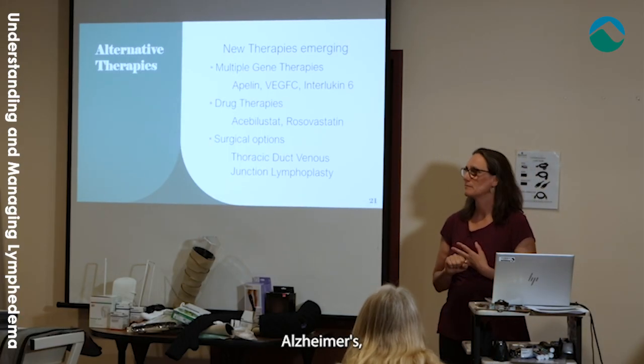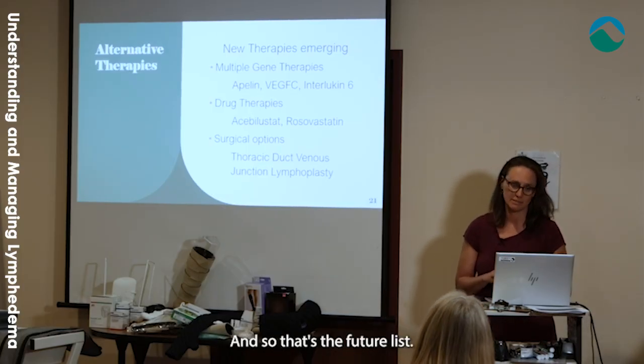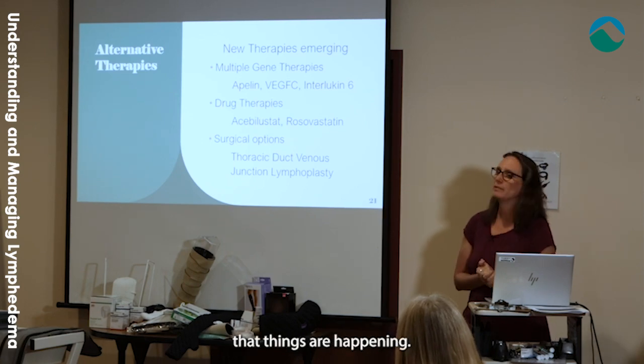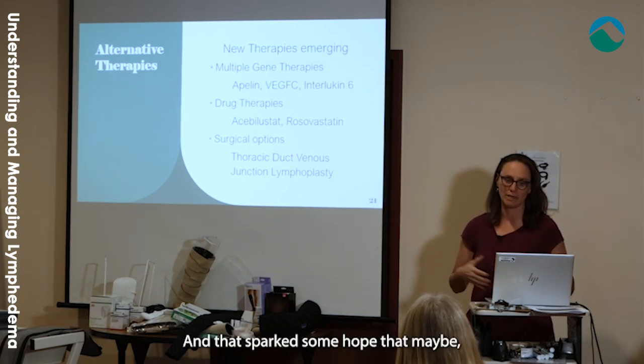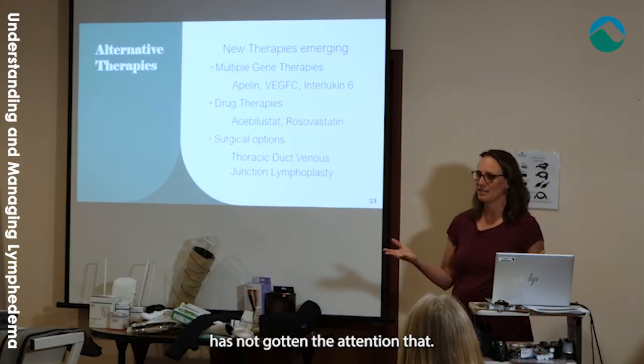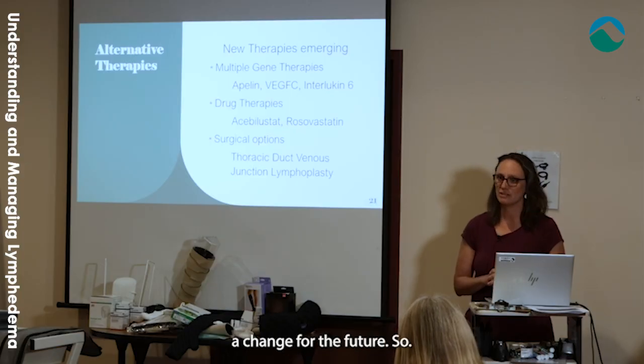Alzheimer's, migraines, and bone and kidney diseases. So that's the future. It's nice to know that things are happening, and that sparks some hope. I feel like the lymph system has not gotten the attention that a lot of other diseases have gotten, and hopefully this will be a change for the future.